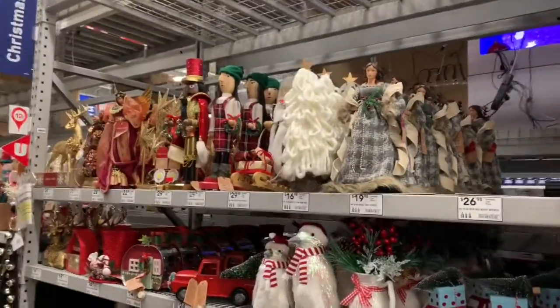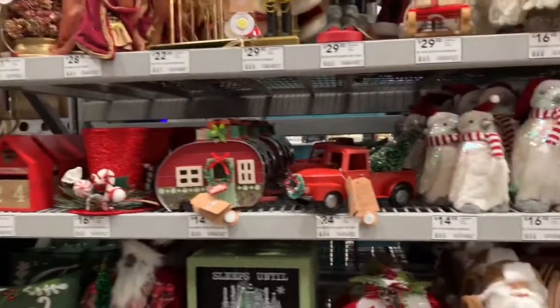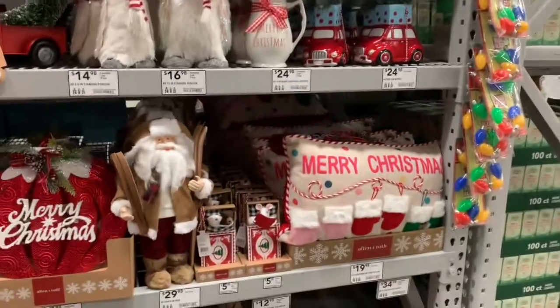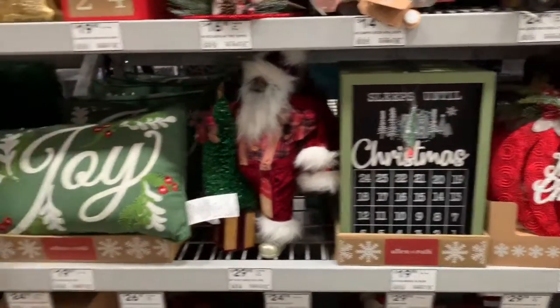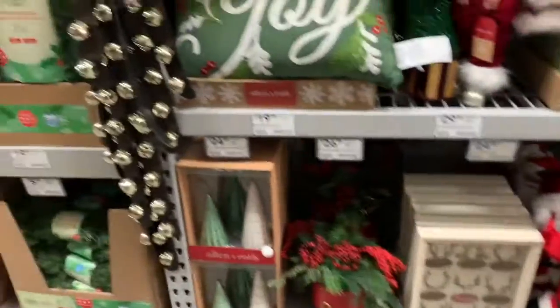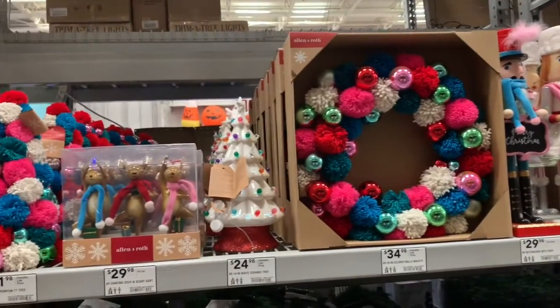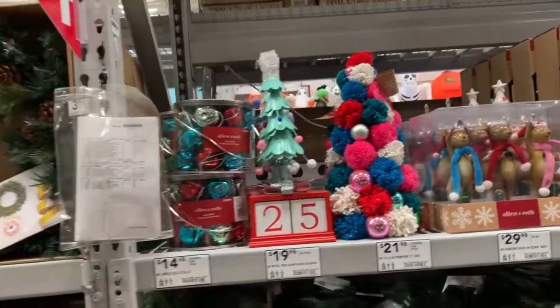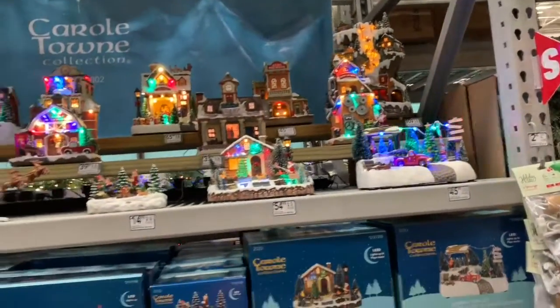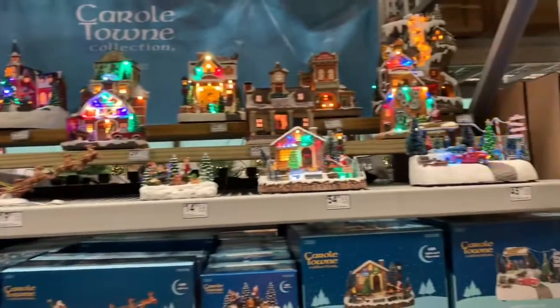Okay. Here's some house items, inside items. I hear music. I do not own the rights to these Christmas tunes, but I just love it. Look at this village. And I actually have a set similar. I've built up my own little Christmas village town, which I'll show you guys once we start working on decorating the inside of the house.